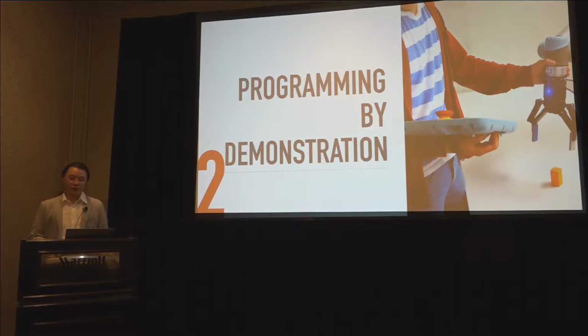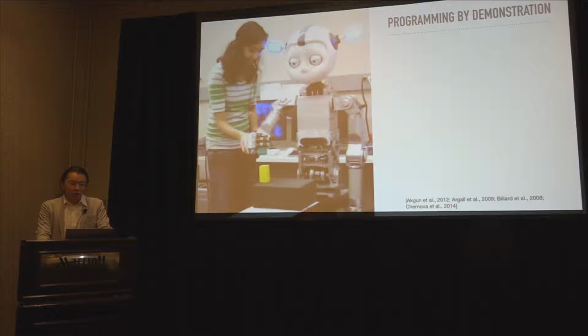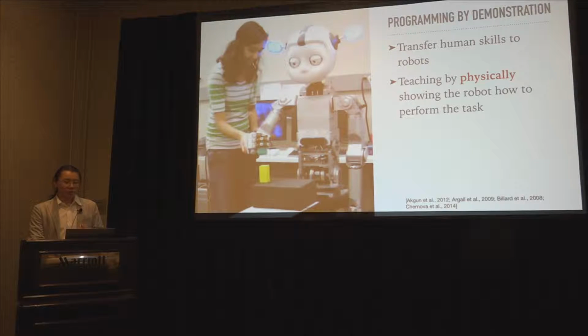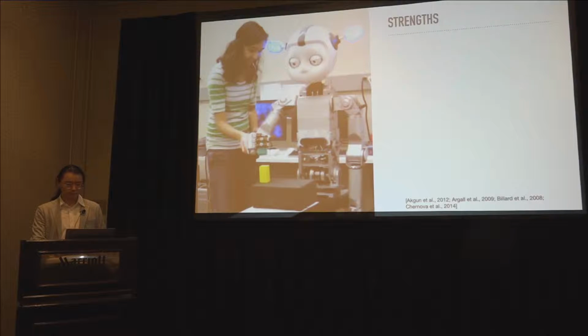The prior research has explored methods for easier end-user robot programming. A common method is programming by demonstration. Programming by demonstration aims to transfer human skills to robots. Specifically, a human will teach a robot by physically showing the robot how to perform tasks, as what the woman is doing in the picture.